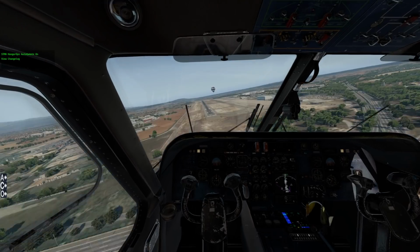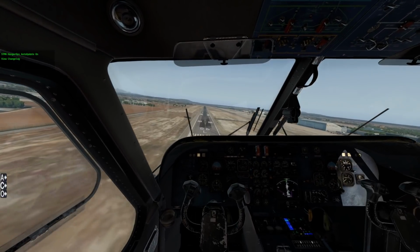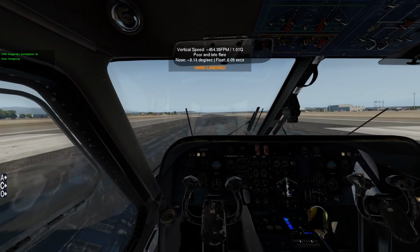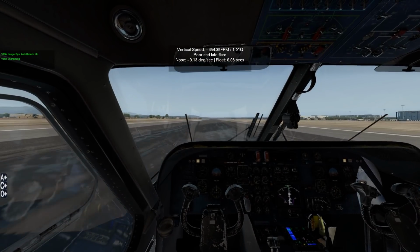Let's go ahead and land. Why is there a hot air balloon right above the runway? That is not good at all. Oh, as you can hear, we have a landing gear alert, but we're just going to ignore that. There we go, a little bit of a hard landing. And we have now realized, oh god damn it, we have touched down without landing gear. Let's try taking off again.